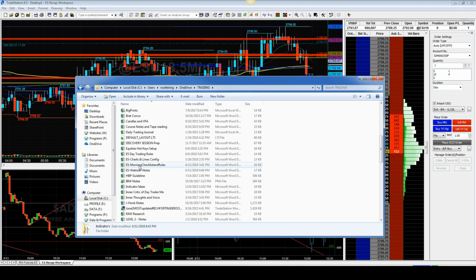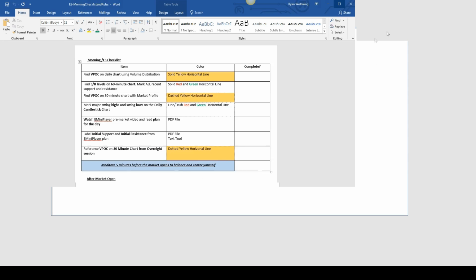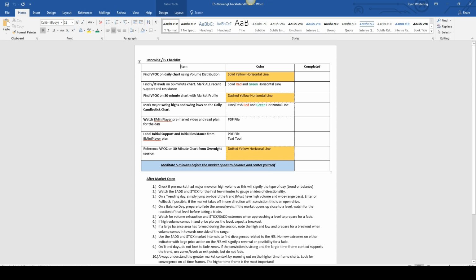Don't mind all my mess here. This checklist is pretty straightforward, as you can see. It's just some basic rules as far as what I'm looking for in the morning. I mark out my lines, I make note of a few things here, and one of the more important things is I do a quick meditation after I've completed everything else, just to center myself and get prepared for the day ahead.